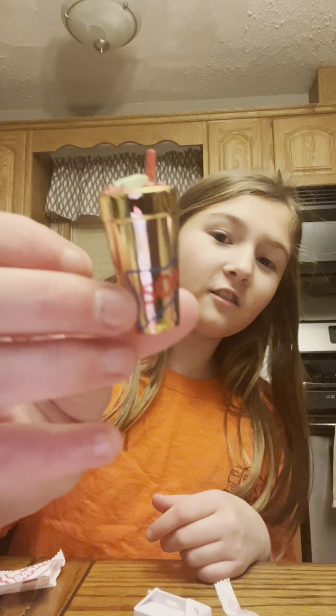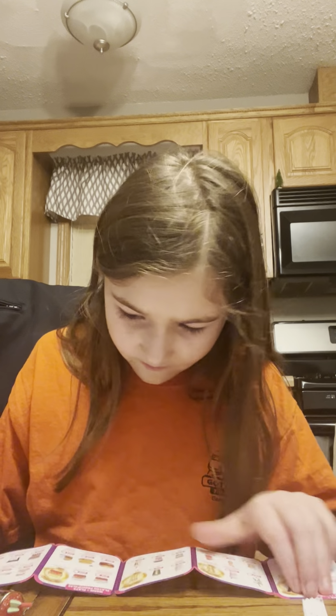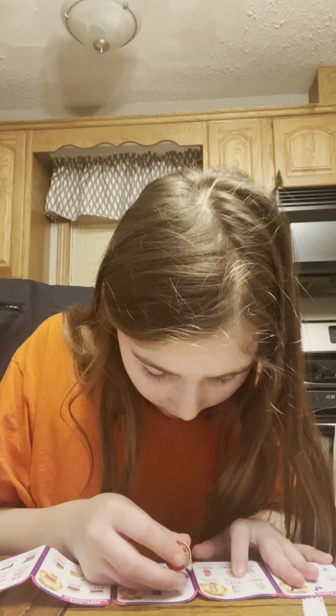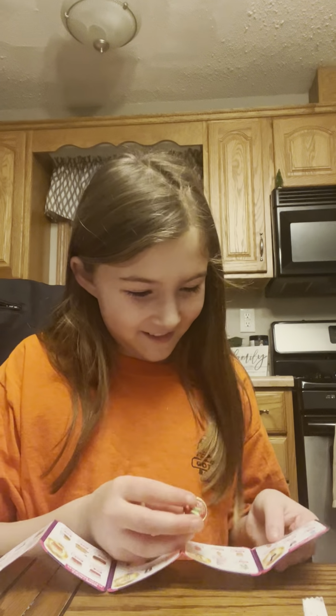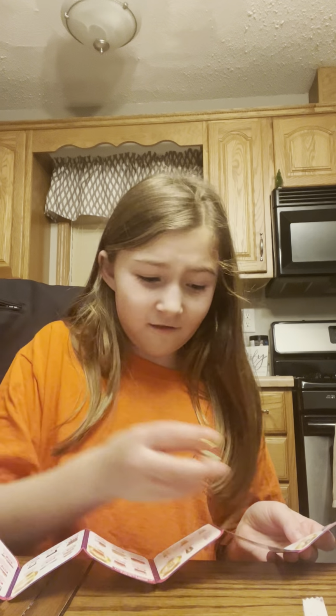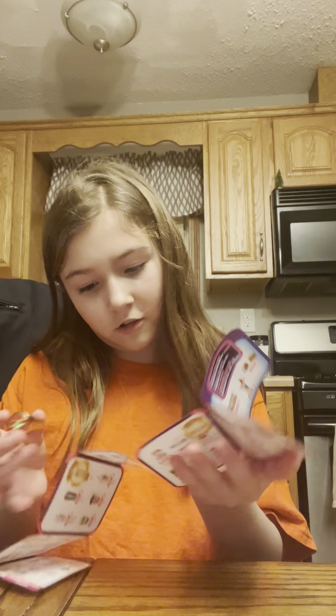No way. It's a gold one. Let's see what it is on the menu. I wanna see how rare the next one is. It's literally a gold one. No way, I just got the super rare one. It says it's one of the rarest ones on here. That's pretty cool. It's the rarest out of the drinks. Yeah, that's my first time getting a gold one. Imagine I get another gold one. It's going to be kind of scary, but whatever.